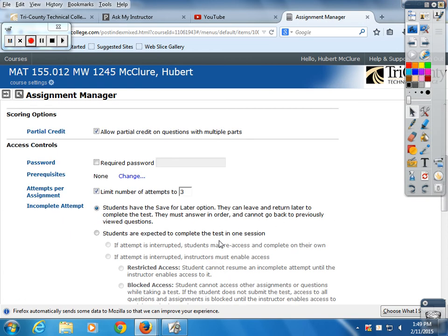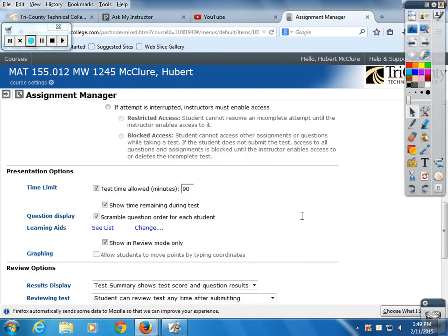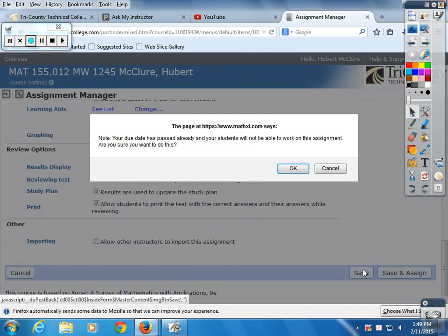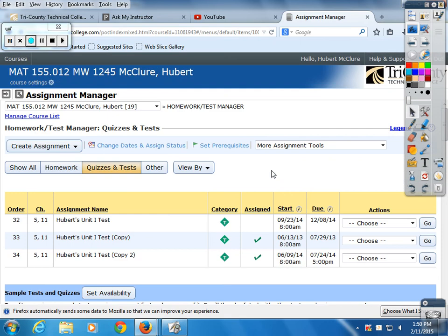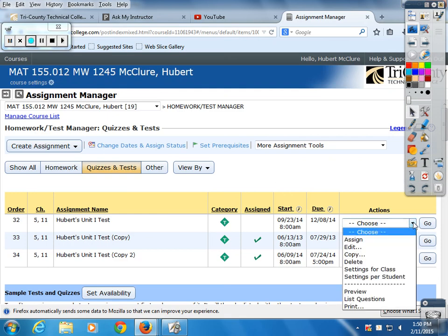Well, I thought I was going to change. There it is. Yeah, I switched something so we could look at it and be easier on y'all. There we go. All right, preview.